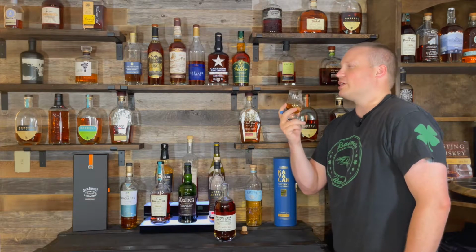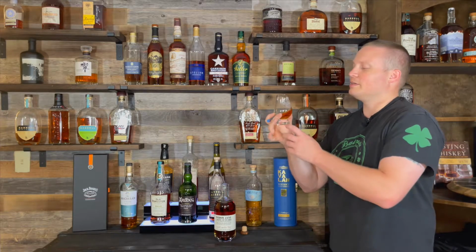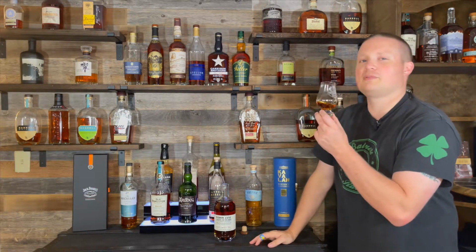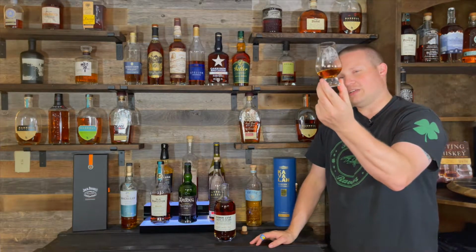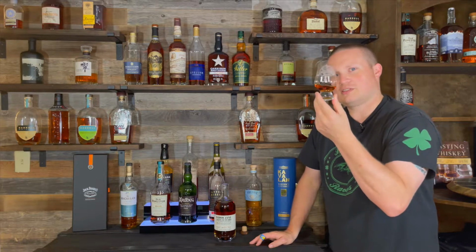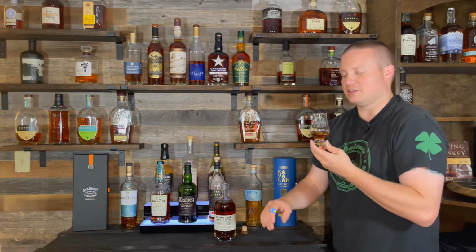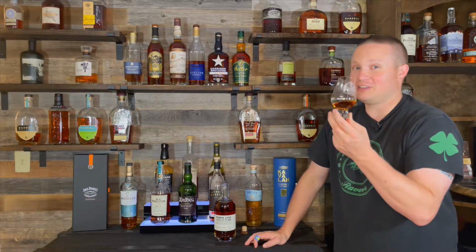I think it might be a chocolate covered strawberry, if I had to pick one. It's some kind of fruit. I can't quite put my finger on what it is, but a chocolate covered sweet fruit sitting on top of an old oak mossy log that's kind of damp and been sitting on the floor of the forest for a while. Kind of what I'm getting out of this nose. I actually really like the nose.